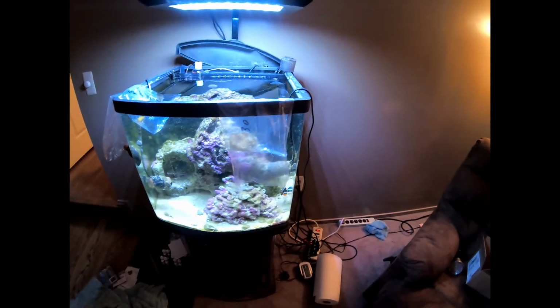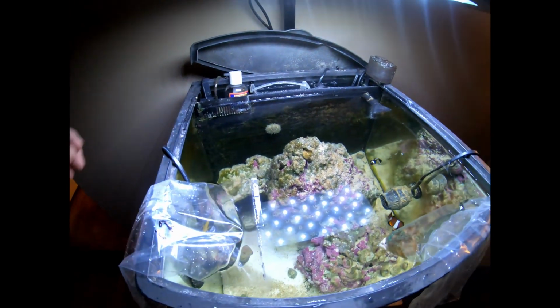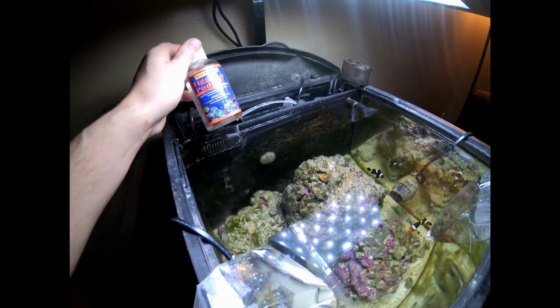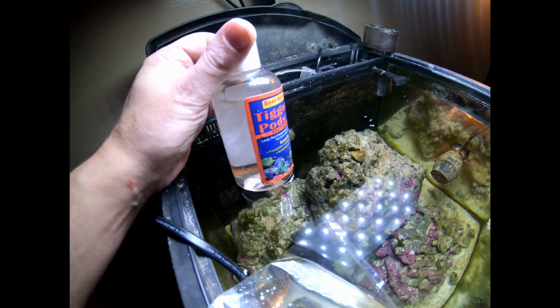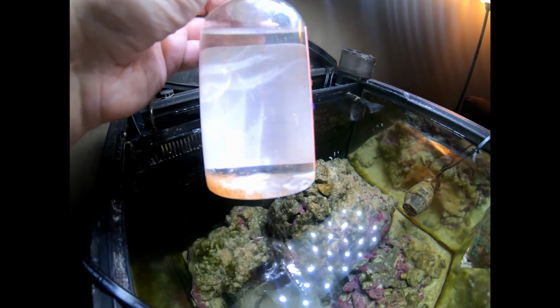So in addition to the bubble tip anemone and yellow clown goby, I also got Reef Nutrition brand Tigger pods, which Bruce carries. Since the algae barn pods were kind of few and far between, these are just absolutely loaded.